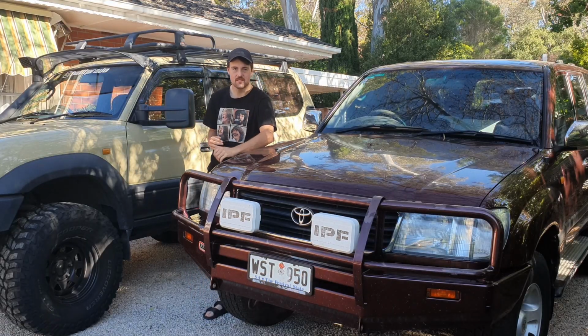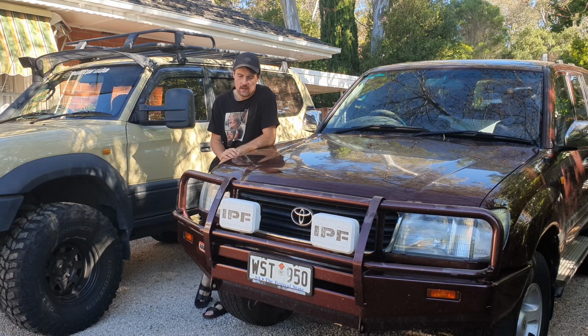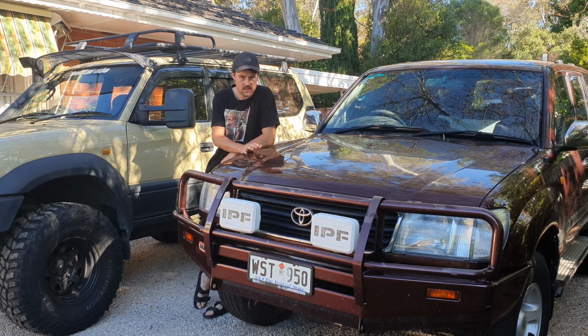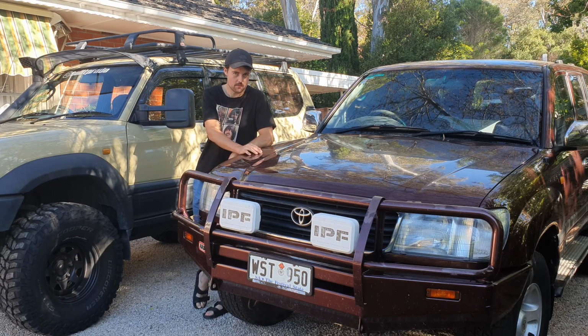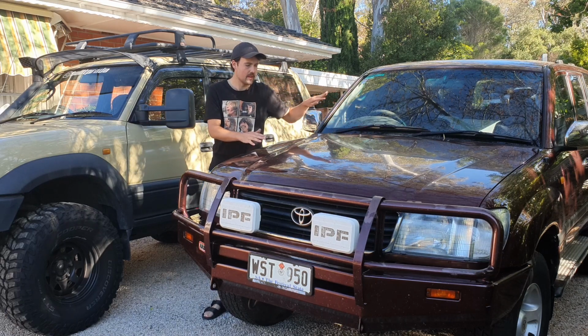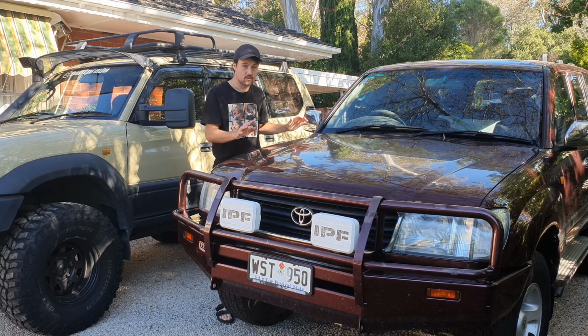Alright, engines. Now, I skimmed over it before, but if we're going to talk about kilometers and the longevity of the motors, obviously the 1HD-FTE in this car is insane. That's the 4.5 litre diesel. Now that's a bulletproof motor and they're really expensive, but they will go the distance. But in this case we've got the petrol, so we're going to talk about this car.